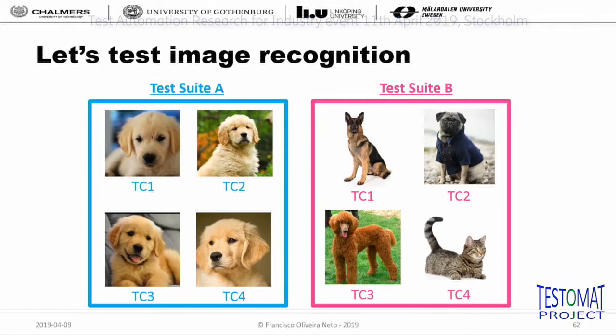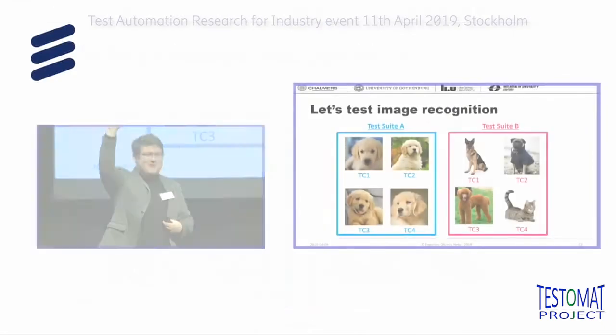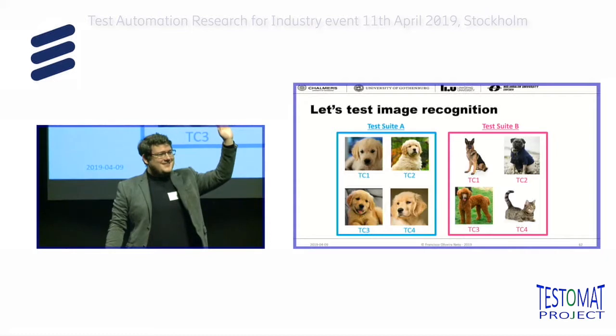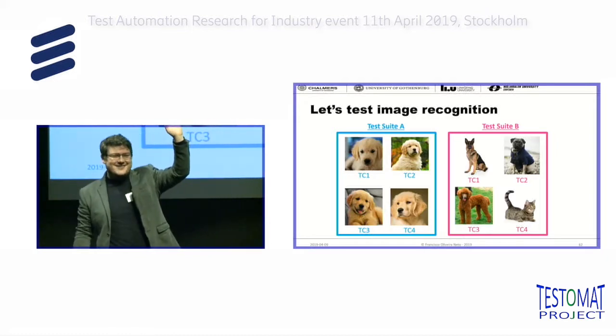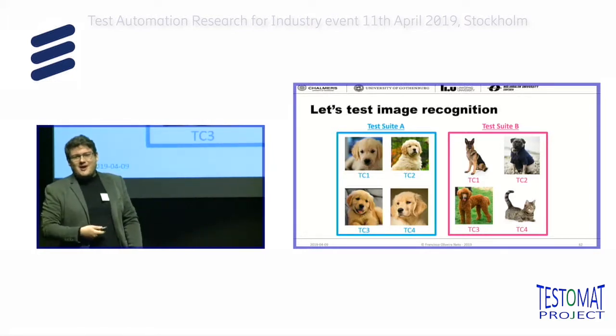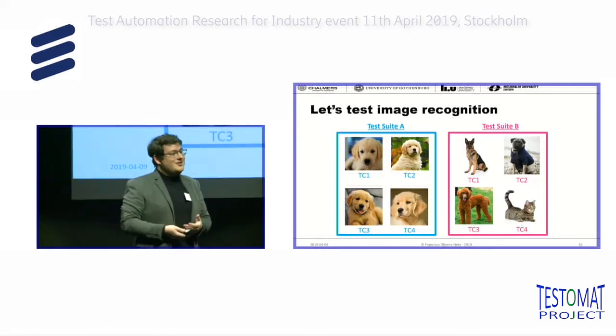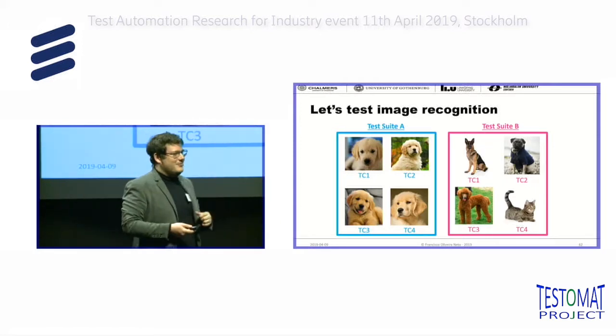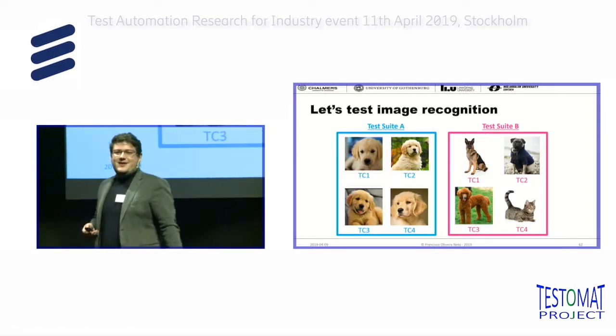Which one would you choose? If you want to find faults or defects in this app, who do you think did a better job in choosing test cases? By a raise of hand, who here thinks that test suite A, engineer number one, did a better job? Okay. Who here thinks that engineer number two did a better job? Oh, interesting. Look around, so everyone can see our shared opinions. But more importantly than answering who did a better job, it's interesting to understand why most of us, if not all of us, think that test suite B is better. We should ask ourselves that for a moment.